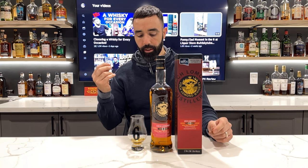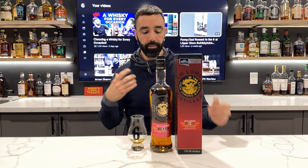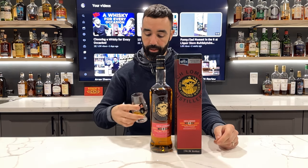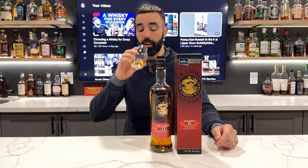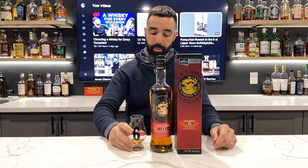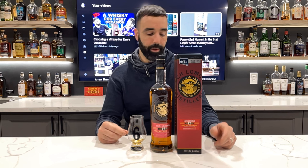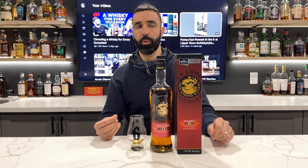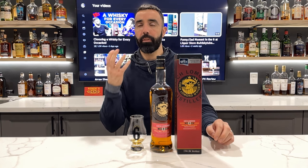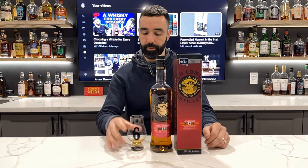Super light, very malty. A nice finish. It lingers. It's unchill filtered, and the viscosity is definitely there. Great malty characteristic on this. I really like that. Yeah, wow. Really, really nice orchard fruit. Nice honey note on the back end. And then very, very malty, thick maltiness on the back end, on the finish. Really nice, really pleasant.